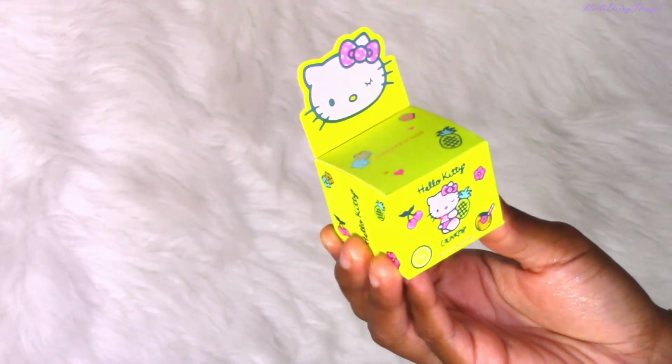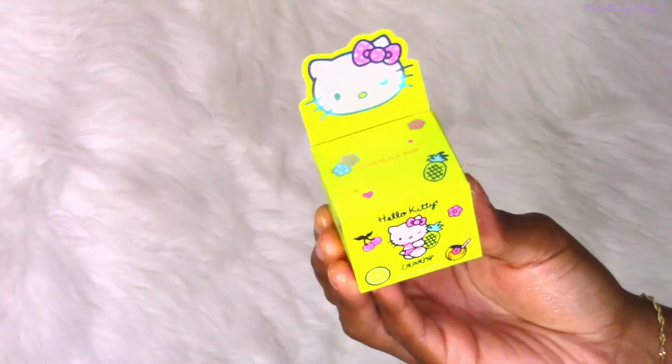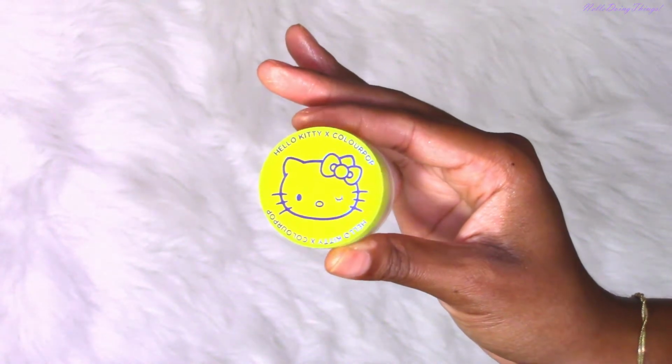And the last but not least is the Pineapple Pop Lip Scrub. This is very, very cute. This packaging in this box is adorable. Has a pop-up of Hello Kitty's head at the top. Very, very cute. Then it has a cute little Hello Kitty in the front again. She's holding that pineapple. Very, very cute. So at the top, it shows Hello Kitty is very, very cute right at the top. This is a thicker kind of lip scrub.